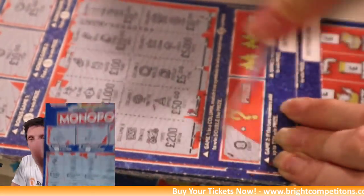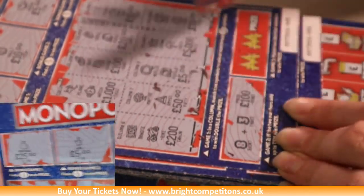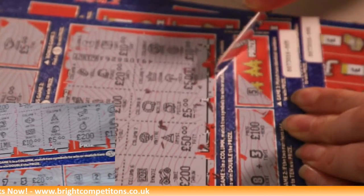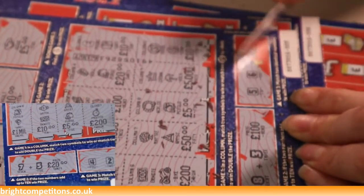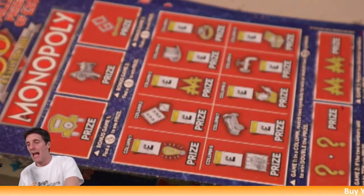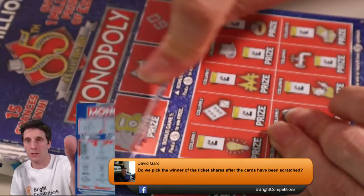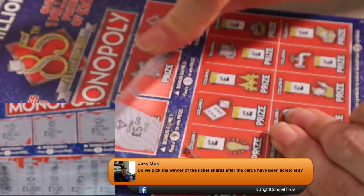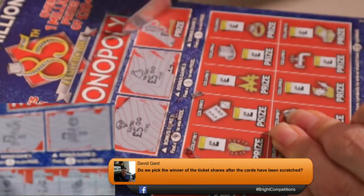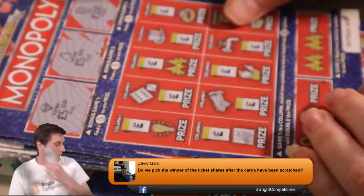So this one was a winner, as you can see. I'm just going to throw that right in the camera. That was the winner there. It was £5. Nothing else on that, unless you guys can see something that we can't. But there you go. So that's another winner. So we're up to 15 at the moment. This is card number 5. Nothing on this one. Just going to show. There we go. Nothing on that one.